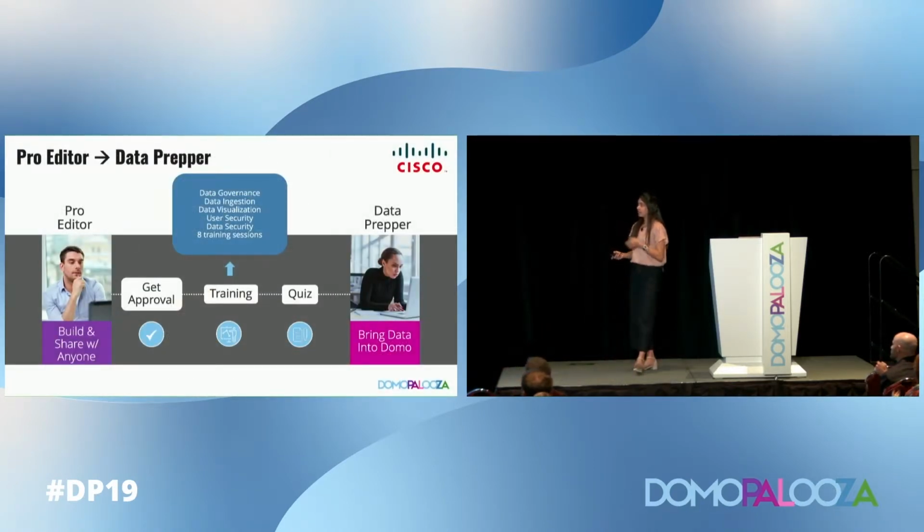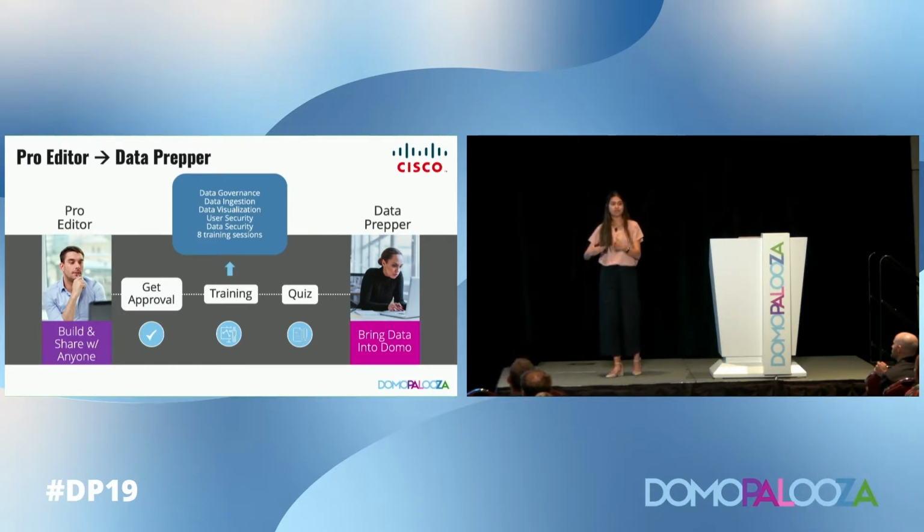And lastly, a data prepper is someone who has been a basic editor, who has been a pro editor, and is now ready to bring in new data sets in Domo. Again, this person needs an approval from governance leads because we don't want too many people from the same team bringing in Excel sheets. So this person actually goes through rigorous training.